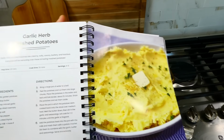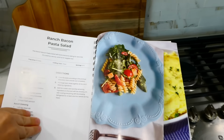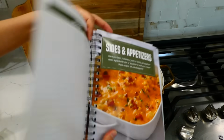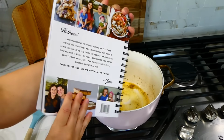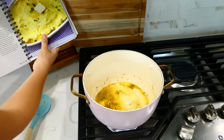This recipe is on page 42 in my cookbook. I make these mashed potatoes for every holiday and everybody loves them. They are so flavorful and so good. This recipe is in the sides and appetizers section of my book, and I do have some cookbooks available right now if you don't have one yet.